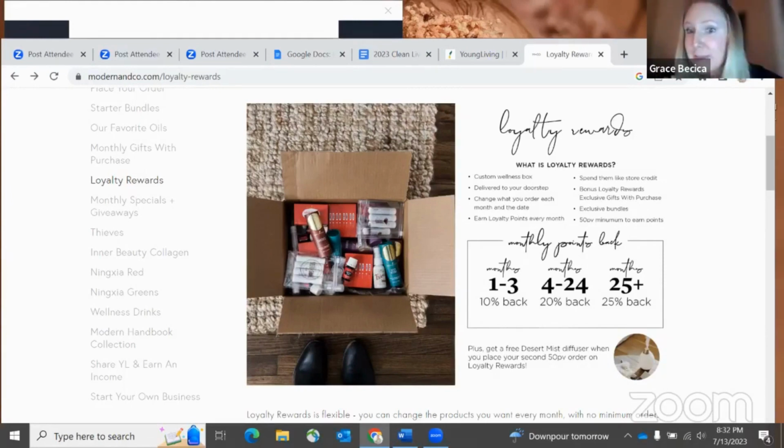For your first 3 months, you get 10% back and then you can go and spend it. After 4 months, once you hit the 4 months to 24, you get 20% back in store credit. And then I'm at the 25% back, and I think Karen is too. That's also how I get my Ningxia for free. I go in and use my rewards points and get a two-pack of the Ningxia bottles, or anything else.